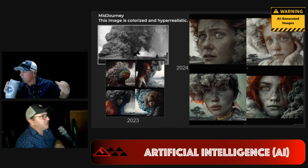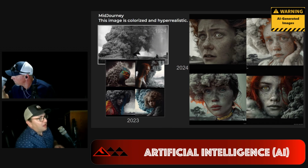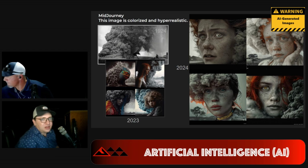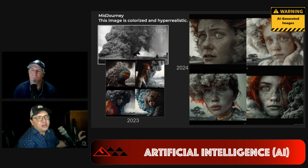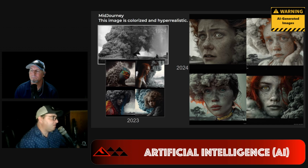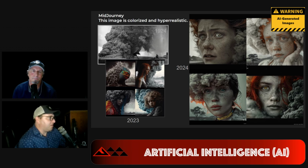And this one, we took the image in the top left and we asked it to do something that the AI generators don't do, which is just colorizing images. There's AI that are trained specifically for that, but not these image generators. But we wanted to see what they do anyways. We're just messing around. And last year I told it to colorize and make it hyper realistic, this explosion from Halemaumau in 1924. And we got these images on the left of this redhead girl that keeps appearing.